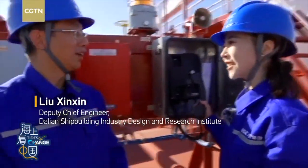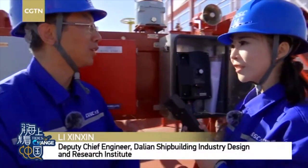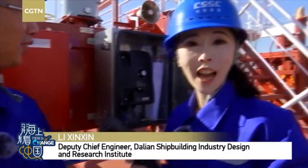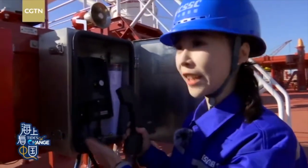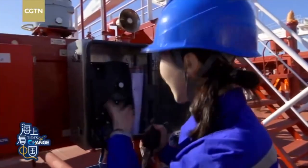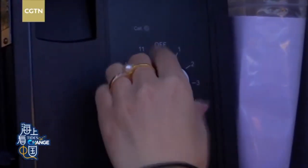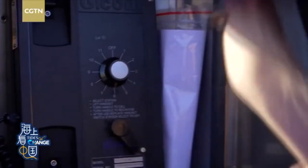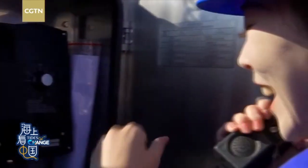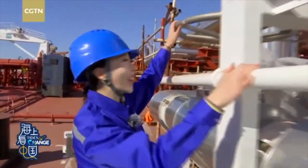Gotcha. So there's no mobile signal in the sea, of course. So staff here need to communicate with each other. They need to use this kind of telephone. This telephone could be used when there's no electricity at all on the ship. It's very important in emergency situations. Yeah, I can hear them there. Hello. Yeah, we're on the deck. We're fine. Thank you.